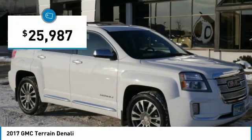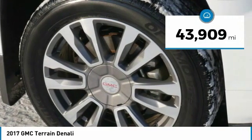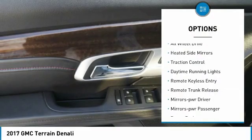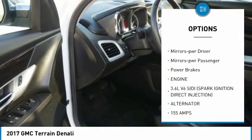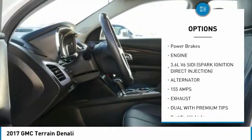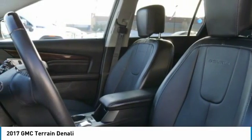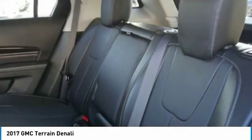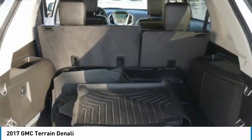And it's priced below $30,000. This vehicle has less than 45,000 miles. Here are some of this vehicle's great options: all-wheel drive, heated side mirrors, traction control, daytime running lights, remote keyless entry, remote trunk release, power driver mirrors, power passenger mirrors, power brakes. Wouldn't you look great in this vehicle? Stop in today and see for yourself.